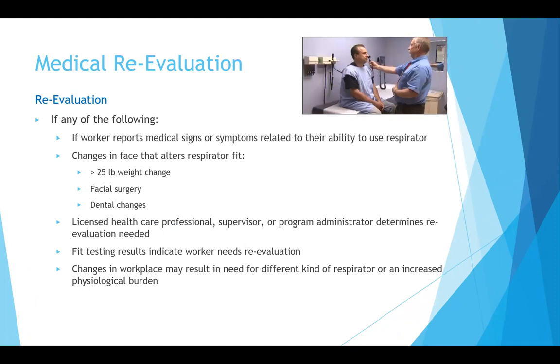If while doing fit testing for workers there's difficulty in terms of using the mask or the respirator, then they can be referred for a reevaluation as well. Or if there are any changes in the workplace that result in a new or different kind of respirator being used, or a difference in the kind of physiological burden the work processes are taking.